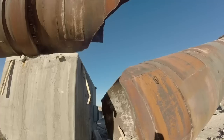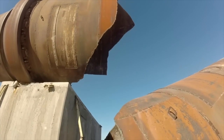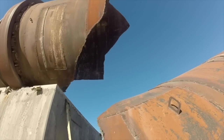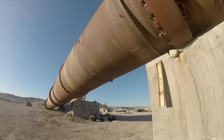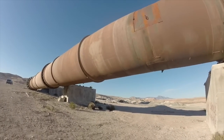But it doesn't look like it totally snapped because it's a pretty clean break. It looks like it was cut. And you can see here, they cut it on purpose. I wonder why. If they were going to dismantle it and sell it for scrap, you'd think it would be taken apart into a bunch of little pieces already, but I don't know, man.